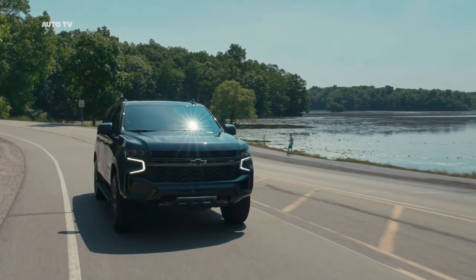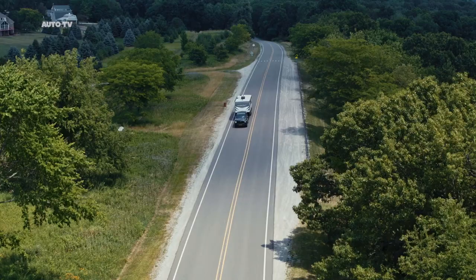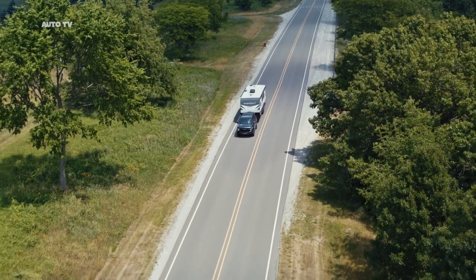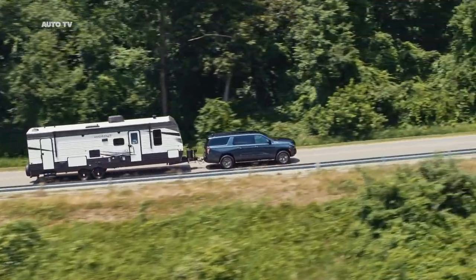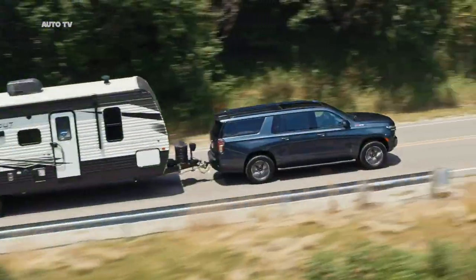In addition to its familiar V8 engines, the Chevy now includes a diesel option with loads of torque. Of course, it also offers an abundance of obligatory equipment such as contemporary driver assists and countless infotainment features. The 2021 Chevy Suburban is set to go on sale in the middle of 2020.